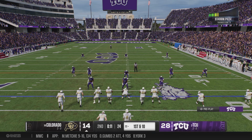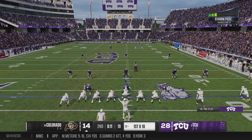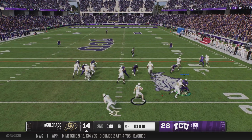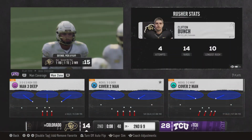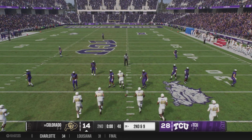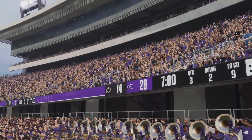Time dwindling away as they try to put points on the board right before the half. Out of the gun, the inside handoff, looking for a crease. And the defense snows him under after a very short gain. Now on second down. First half in the books.